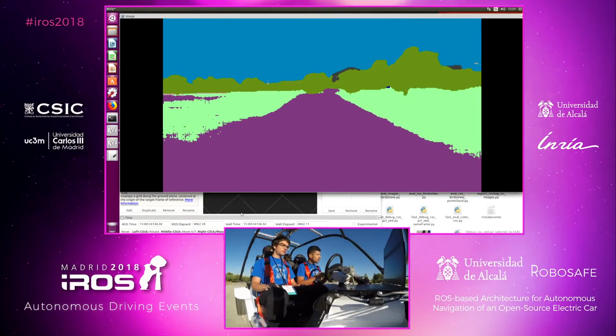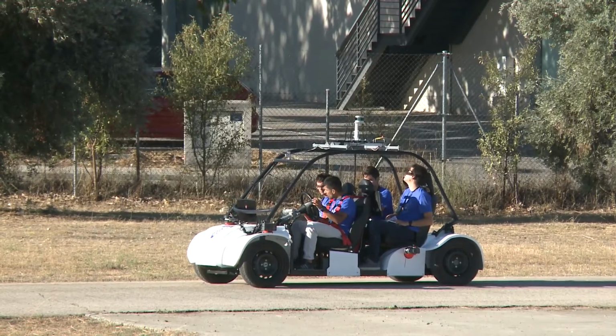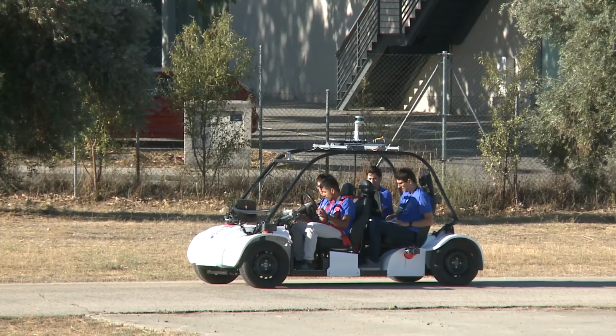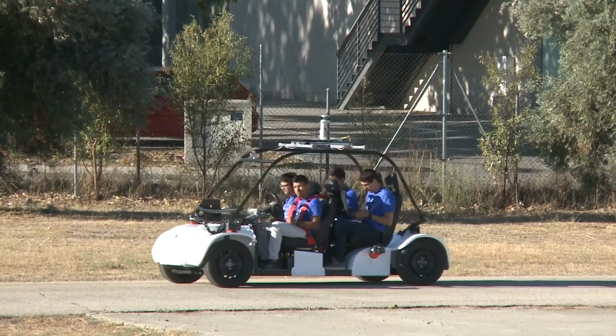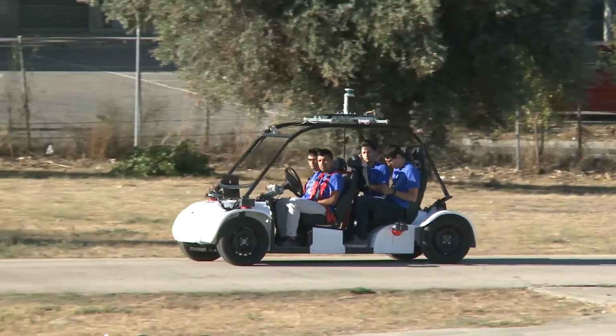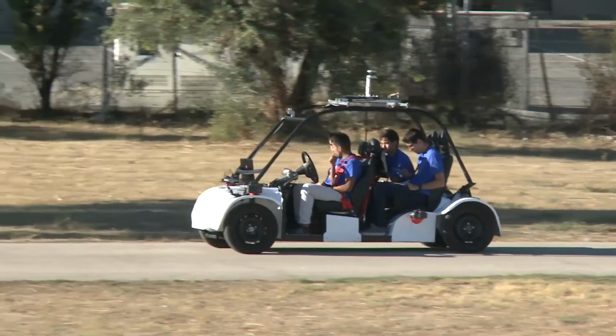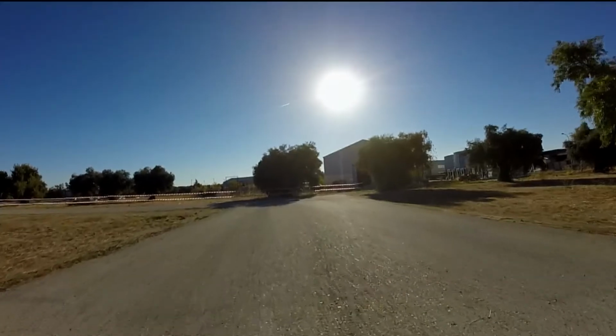Okay, as we can see now, the car stopped because now it's in manual mode. Now we are going to switch again to autonomous mode, pressing the blue button that is in front of the driver. Okay, well done. Our system now is driving in autonomous mode.